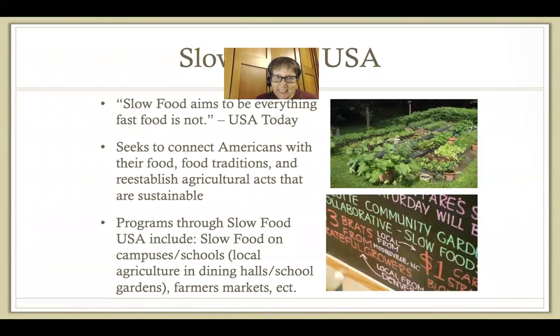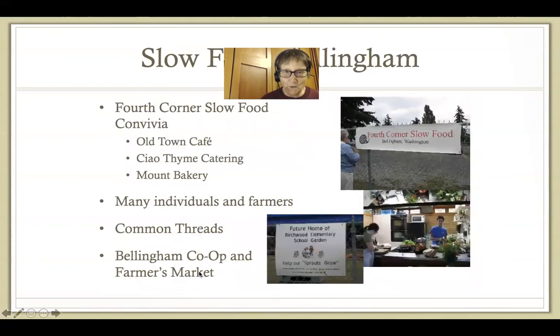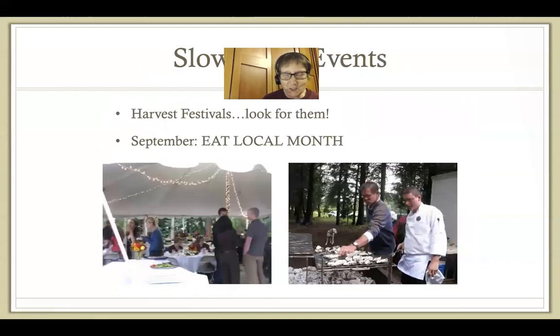It's really about connection, connecting people with their food and food traditions. And there's many, many slow food chapters. They're called convivia, that meet and celebrate and protect slow food. Our convivium, Fourth Corner in Bellingham, consists of these organizations, but also other related organizations and entities and harvest festivals. It's very much slow food. Eat Local Month is September. Here's one of our students who was in one of the first eco-gastronomy classes and then global learning programs to Italy, and he is now a chef.